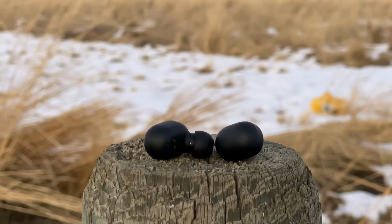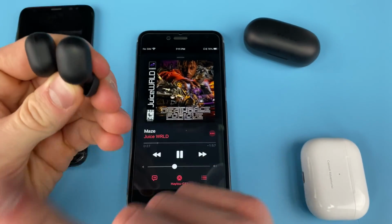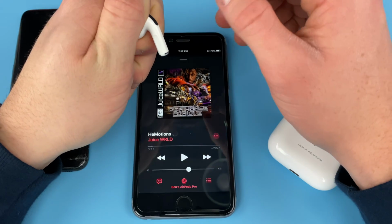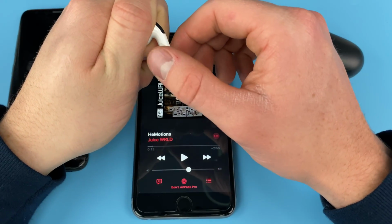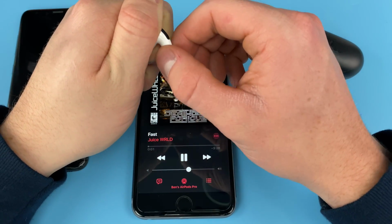They have touch functions, and the touch functions are single tap to play / pause, double tap to skip songs, triple tap to go to the previous songs. The AirPods are single squeeze to play / pause, double squeeze to skip the song, and triple squeeze to go to the previous song, and squeeze and hold to switch between ambience and noise cancellation.